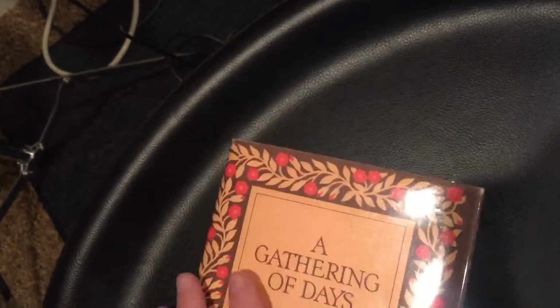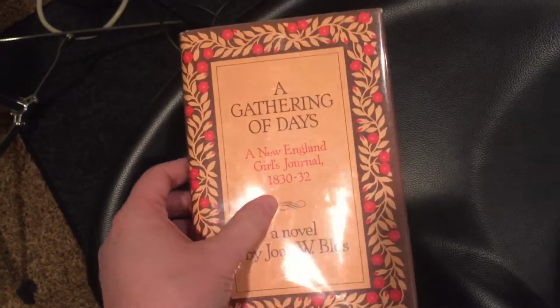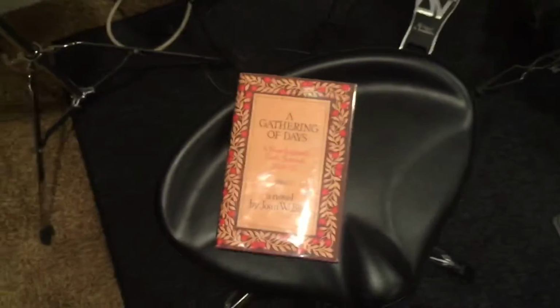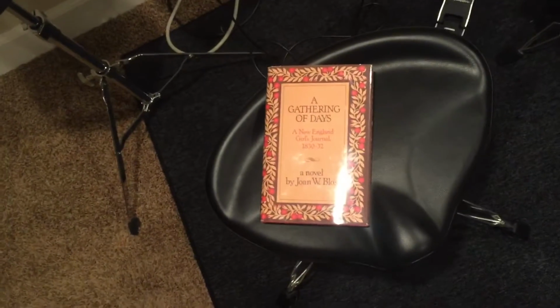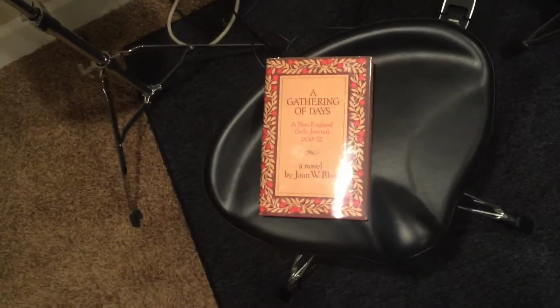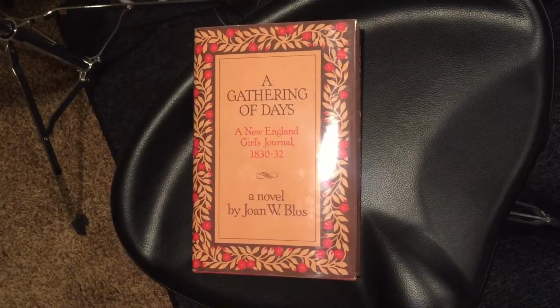If you're looking for it, $7.95 jacket. Has minute wear, blacking the metal as I prefer. Not signed, nor is the Dylan's book signed. This, like I said, was a 1980 winner, Joan Bloss. Not really a well-known author, but this book did very well.